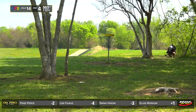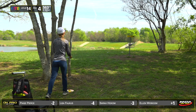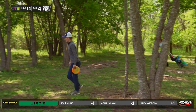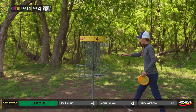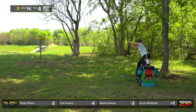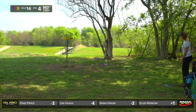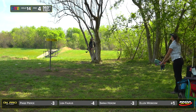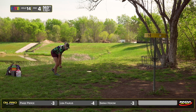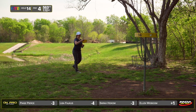Ellen for birdie. Nice look. Nice run, though. This one's a very difficult hole to get. But maybe we'll see Paige cash in this birdie putt. There it is. She got it. Solid, confident putt. And that takes her to three down. This is to save my par. Ellen cashing in for her par. So also with a par putt.